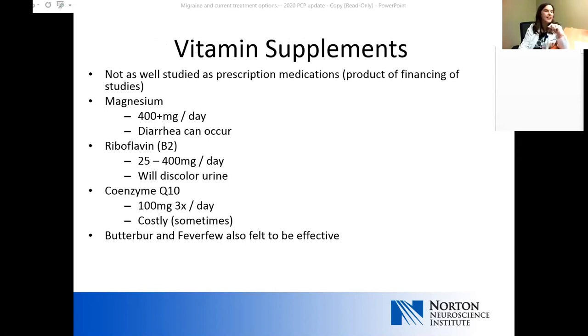Next slide. If they go, no, I'm not quite ready for those yet, I go, all right, would you like a vitamin? So these aren't as well studied as those other medications, mostly because of financing, big pharma. But if they would like to try some magnesium, you can use it 400 milligrams a day, can cause some diarrhea; riboflavin 25 to 400, and can discolor urine, telling the patients about the side effects, that these aren't completely benign either. And then CoQ enzyme 10.